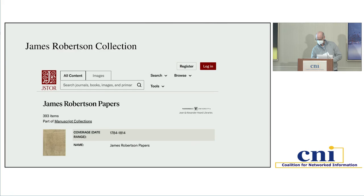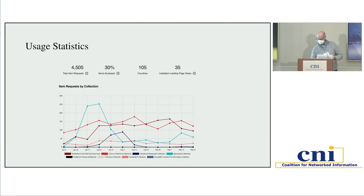Yeah, I was going to say, there we go. There's James Robertson. Okay, I think I'll pause here.